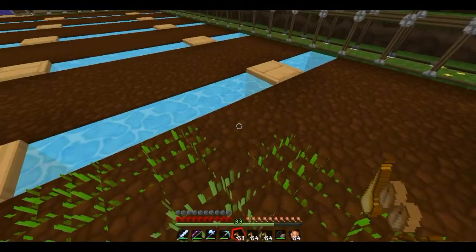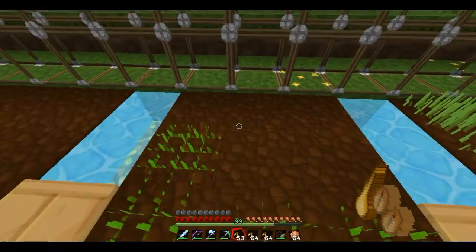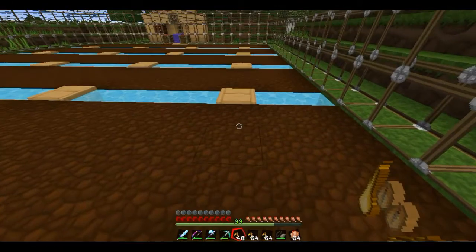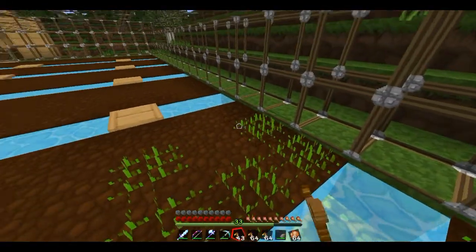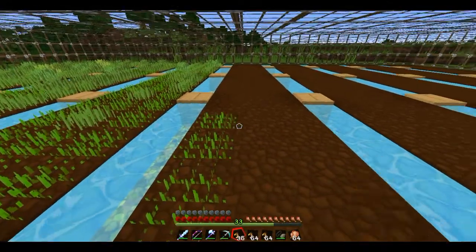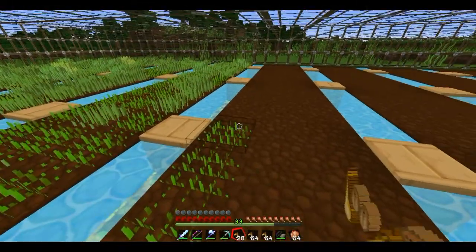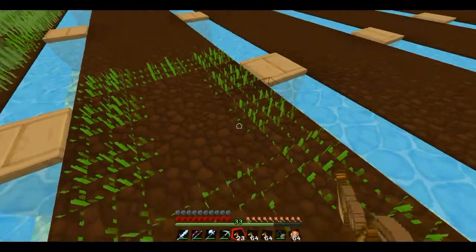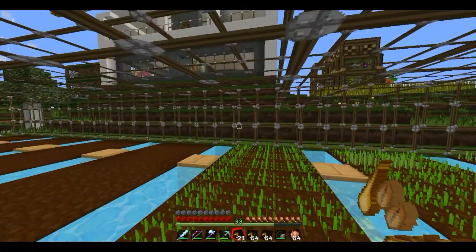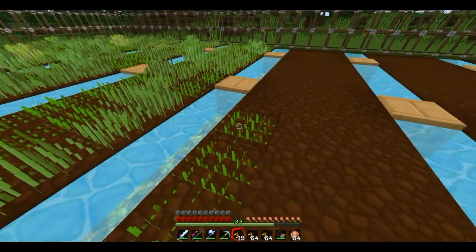I can still hear that bat. Don't know if you guys can hear it, but I can. I hope it touches lava. That sounds cruel, but I think we do have a cave underneath the farm. I know we had an underground ravine underneath our houses.